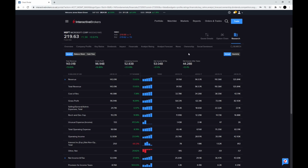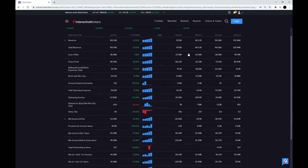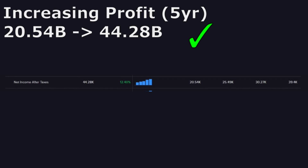Now let's have a look at the second step, is profit increasing over the last 5 years. The net profit has increased from 25 billion to 53 billion, so that's an increase of 107% in this time and a year-over-year change of 20.4%. This is an even bigger pass again.